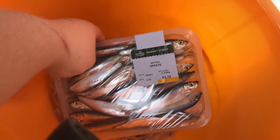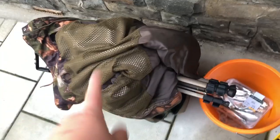Hello guys, and welcome to Season 3, Episode 2 of Fishing Fridays. As you can see, I'm out the street, got everything packed. Bait of choice today: we've got some sprats, squid, sand eel, because we're after rays, and then I've got Solent Seagoo.